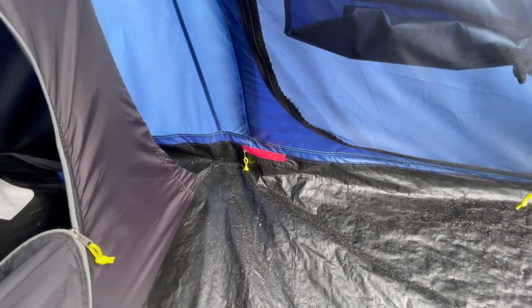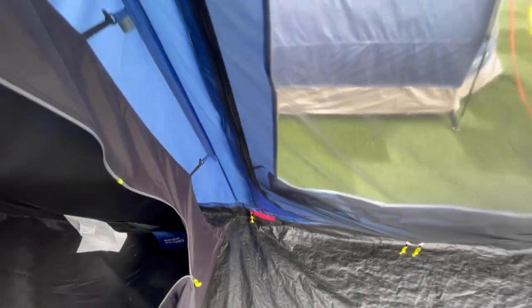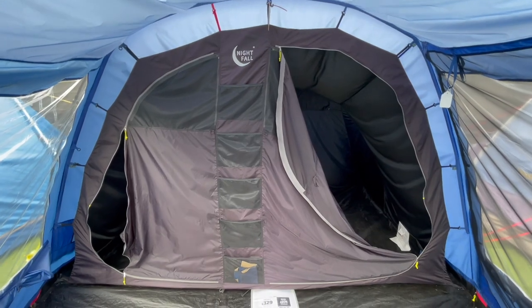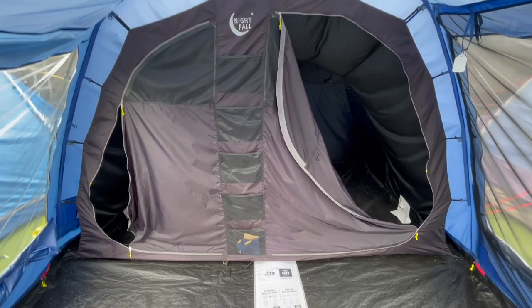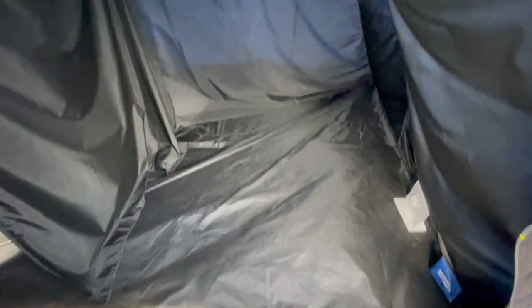Here again you can see the electrical access point where your electric hookup would come through if you have it. The bedrooms are Nightfall. This means you get less light in the mornings as they're made of a black fabric. And between the 2 bedrooms you have those little pockets which are great for storing things. As you can see, the doors have a mesh section at the top which can be zipped up or down.